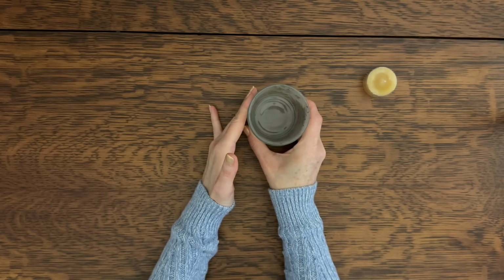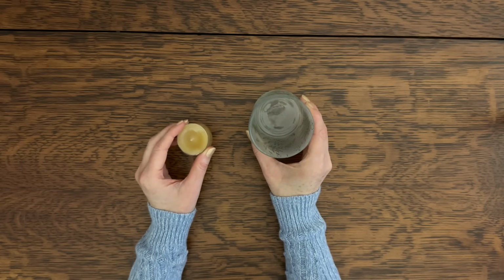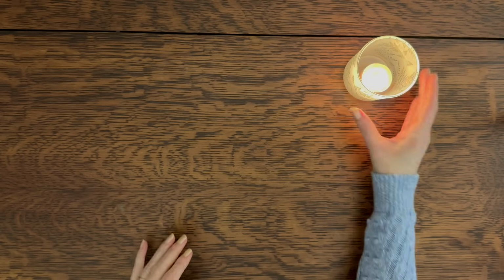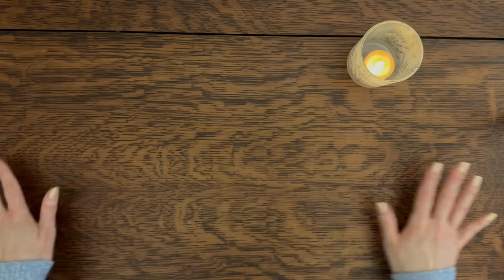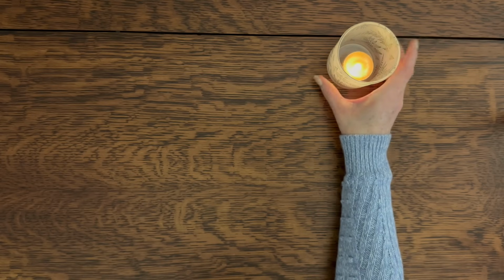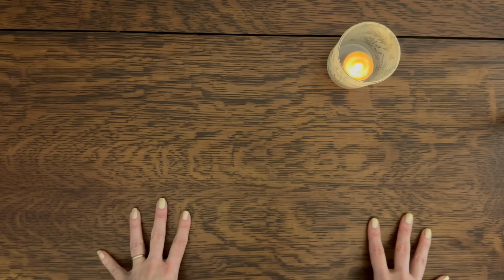So we can put the tea light right in here. Do you want me to try this out? Okay. So I'll place this right here, but as we go along, I will probably shift the elements a little bit. And of course, I selected a special teacup from that little vintage shop. Yeah. So let's take a look now.